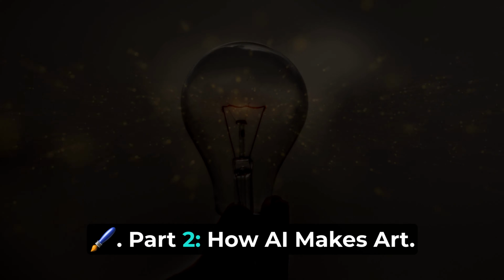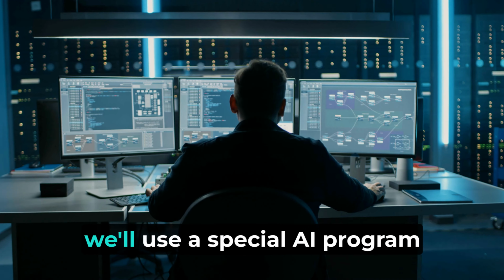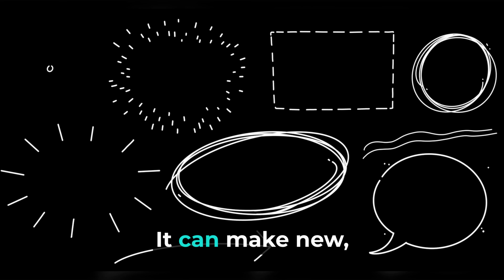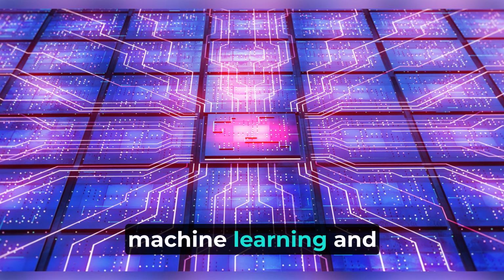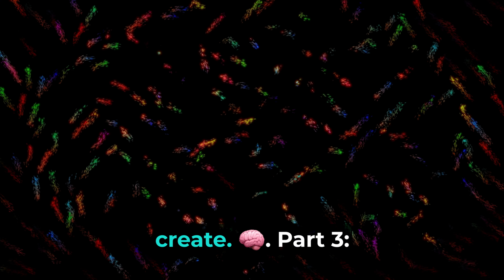Paintbrush. Part 2. How AI makes art. To make our AI art, we'll use a special AI program that can learn from many pictures. It can make new, different drawings from what it knows about art. It uses two things called machine learning and neural networks. They help the AI learn and create.